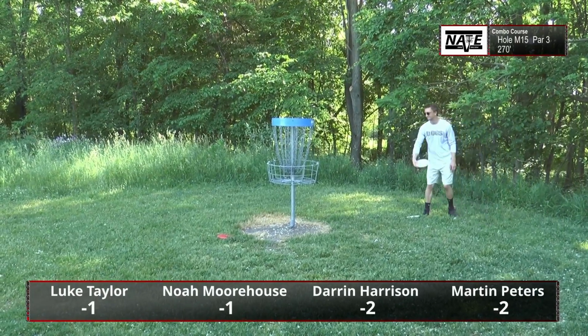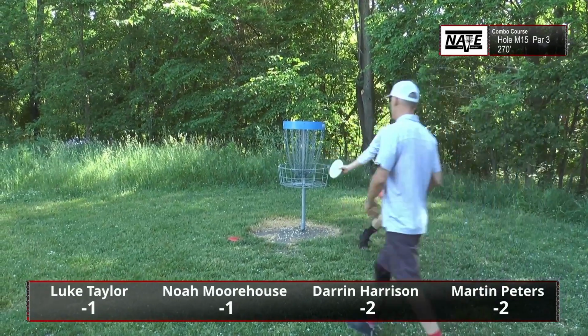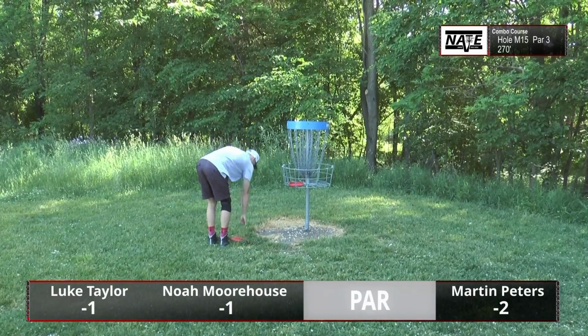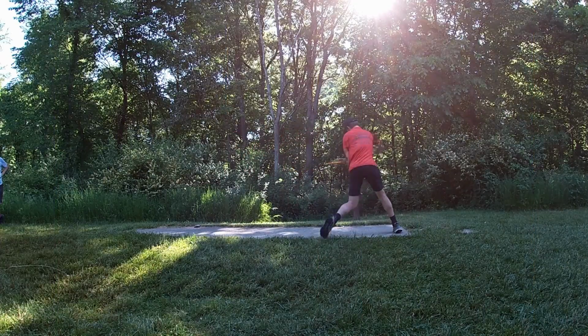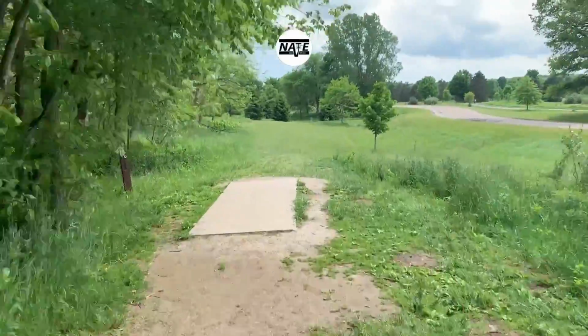Yeah, it should be an easy tap in. 2 for Noah. Oh, I'm sorry. That was first par. Yep. There's Darrin for the tap in. Darrin actually played both days. I played on the card with him the prior day. Nice. All right. Well, there's Luke showing the tower shot on this one.